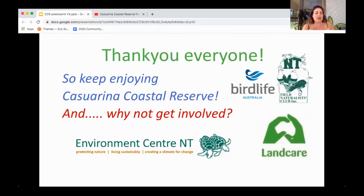Casuarina Coastal Reserve, as we've seen, is a really special place, and we hope that if you haven't already been down there and experienced it for yourselves, you can head down there and take a look and try to spot some of the things we've learned about today.